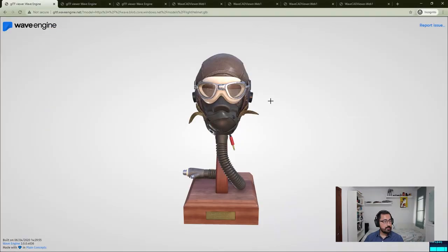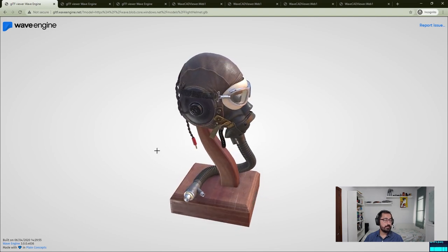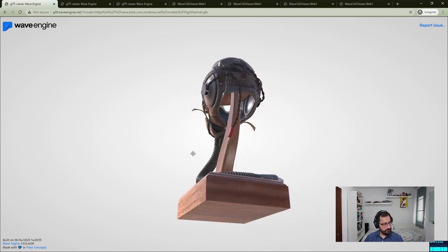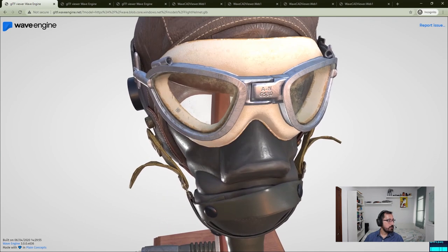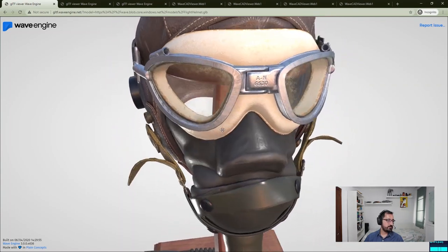One example of what this technology can achieve are interactive viewers. Let's take a look. As you can see here, this is an integrated viewer on the web, and it's not just a photo. You can interact with this 3D model of an old flying helmet. We can rotate it to see every detail of this helmet and zoom in and see all these features.